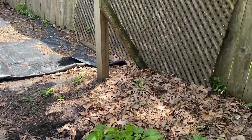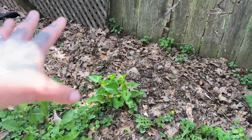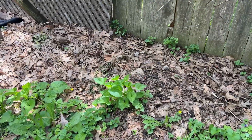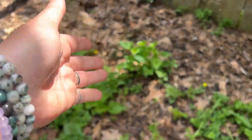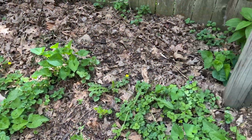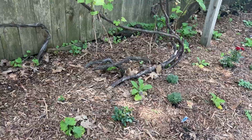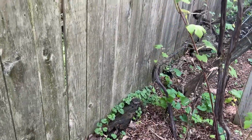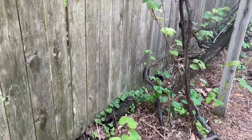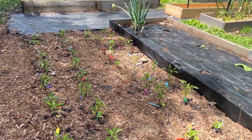This is another back corner of the garden. I just raked a bunch of leaves from the fall time. Does it look the best? No, it does not. There's a bunch of random plants growing out of them. And then it's mulched, and that looks decent. Back behind there is some creeping Charlie. Not super concerned with it, but I'll definitely have to go through eventually and weed that.